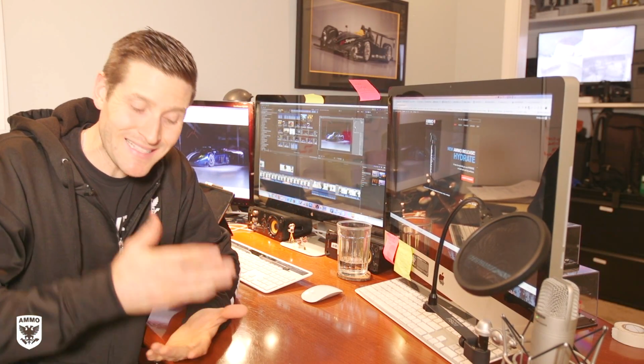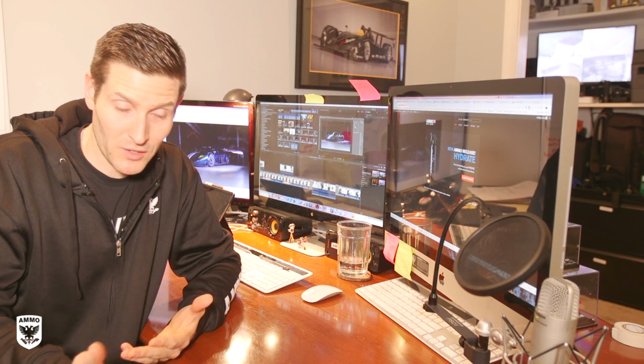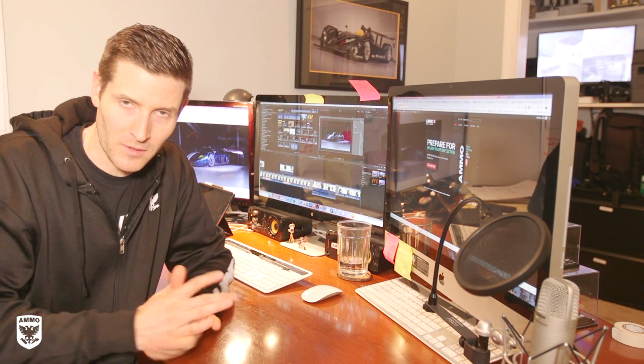Well, guys, there you have it. That is the step-by-step process for creating the night flare shot. When you're done, it looks absolutely phenomenal.